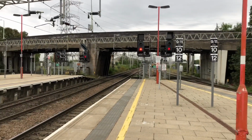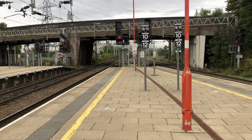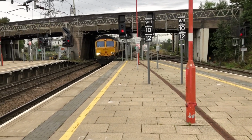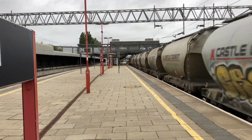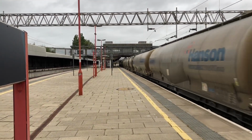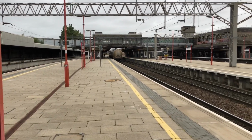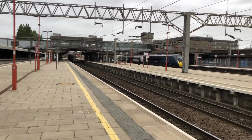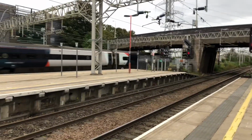Okay, we got a GBRF freight train going through now. 66/724. And we got an Avanti West Coast train going through, 390/137.